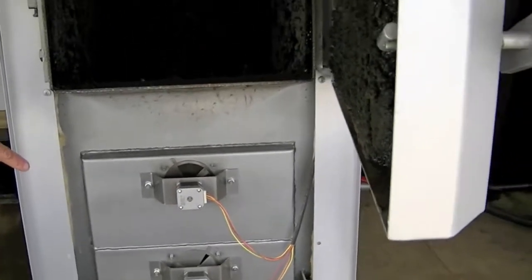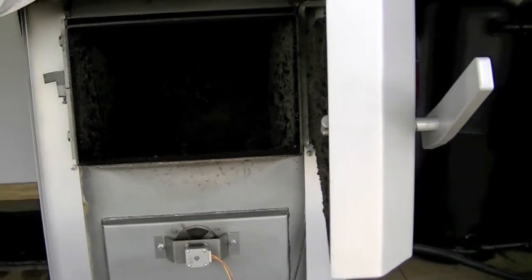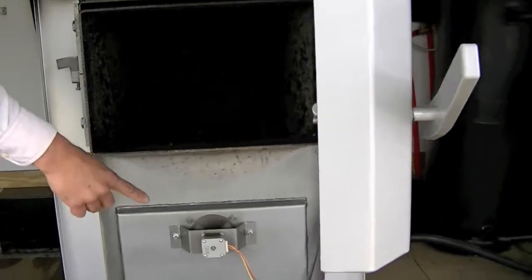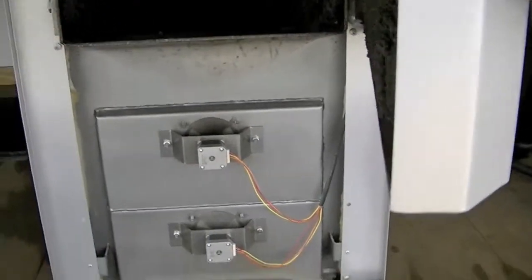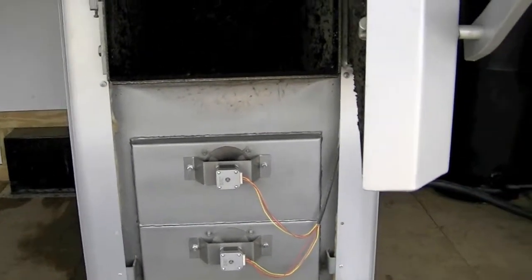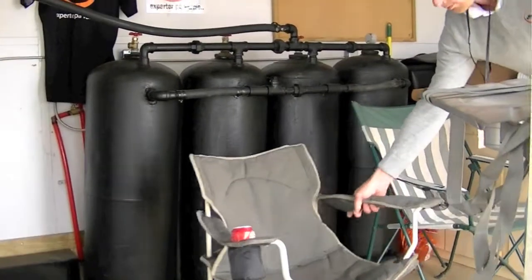Watch, you can see those little dampers open and close to provide air. That will control those dampers throughout the entire burn to maintain optimum gas. Okay, here's the storage part. These tanks would normally be insulated.